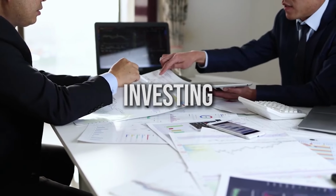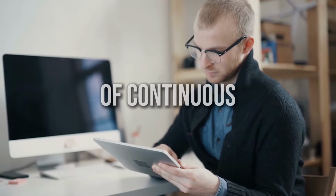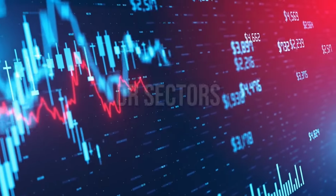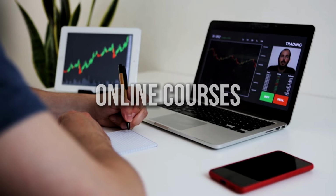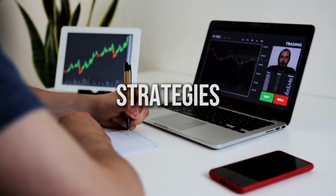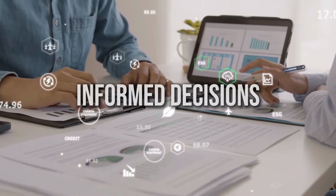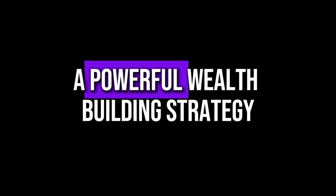Successful dividend investing requires more than just picking the right stocks or ETFs. It demands a mindset of continuous self-improvement and financial education. Stay informed about market trends, economic conditions, and changes in the companies or sectors you've invested in. Seek out educational resources such as books, online courses, or financial podcasts to deepen your understanding of dividend investing strategies, portfolio management, and personal finance principles. Continuously expanding your knowledge will help you make better informed decisions and adapt to changing market dynamics.